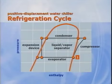Let's look at that. The theoretical vapor compression refrigeration cycle for a helical rotary or screw water chiller can be plotted on a pressure enthalpy chart. The refrigerant leaves the evaporator as saturated vapor at point 1 and flows to the suction end of the compressor. The refrigerant flows across and cools the motor, then enters the compression chamber. The refrigerant vapor is compressed in the compressor to a high pressure and temperature at point 2. Energy input to the motor and compressor is imparted to the refrigerant as superheat. Superheated refrigerant vapor leaves the compressor and enters the condenser.